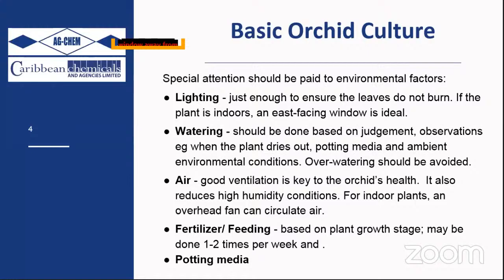Because a common misconception that a lot of persons make with growing orchids is that, because they are tropical plants and they grow in forests, we say forests mean high humidity, not much sunlight, etc. Orchids have actually, based on how they evolved as epiphytes, strived to be higher in the trees, and being higher in the trees they actually get better air circulation, better lighting, etc.